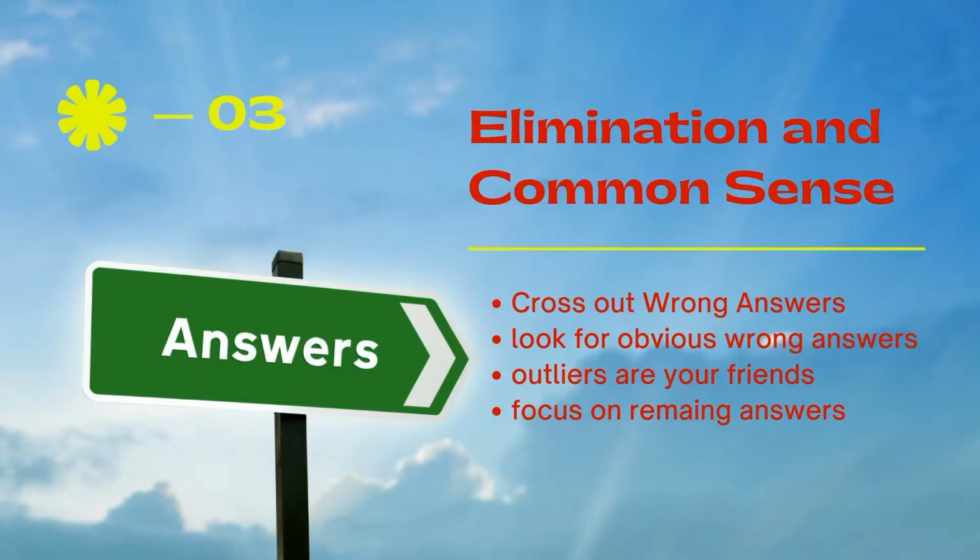Tip number 3, elimination and common sense. So you should always cross out your wrong answers. Answers are your friends. Don't be afraid of them. Look for the wrong answer first. Cross it out. And don't just cross out the letter.